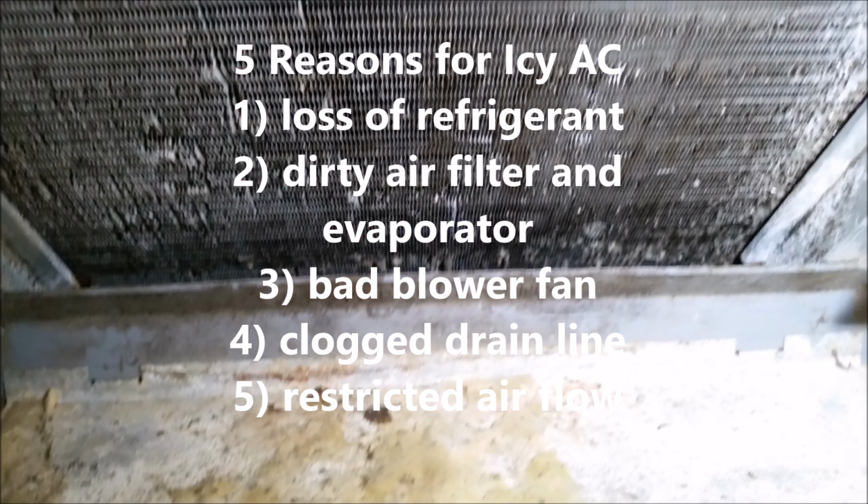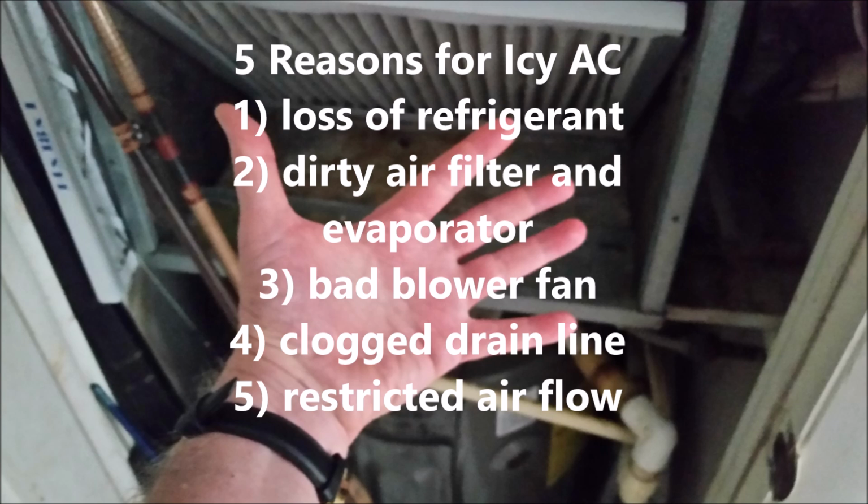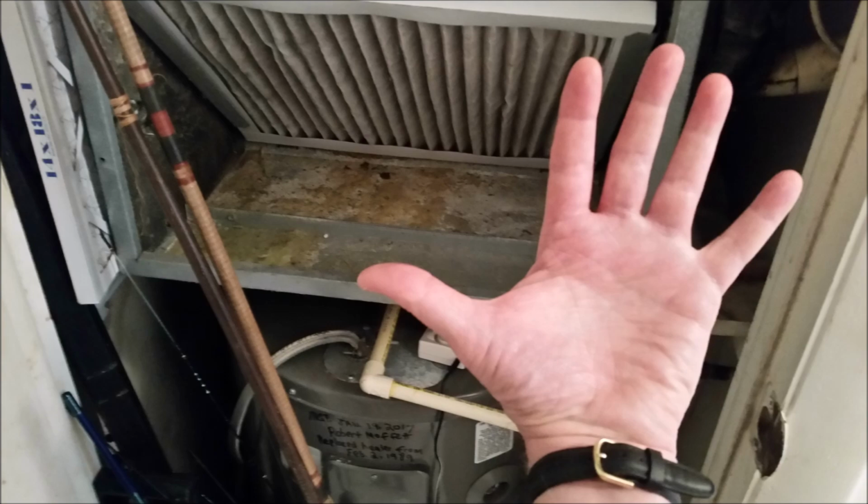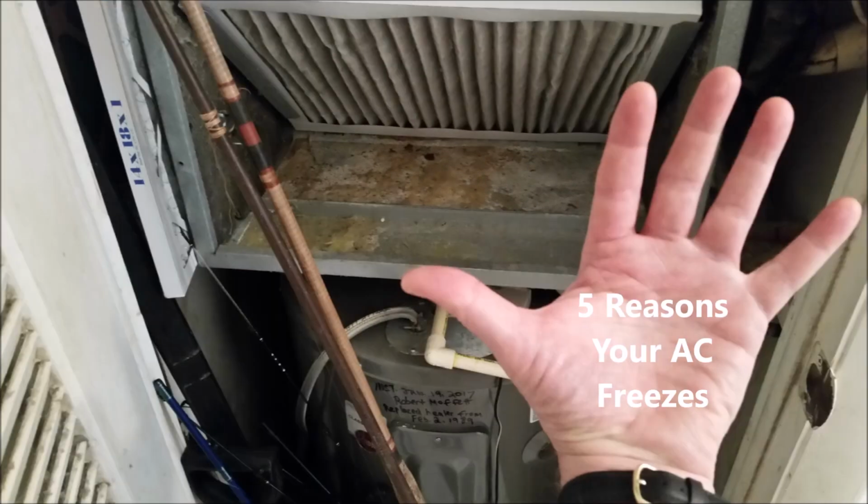Your drain line where your condensation is dripping is plugged up. That's going to cause you to have ice. And lastly, your vents. And that's the simplest fix of all. Hopefully that's what's happening with you guys. So those are the 5 reasons your air conditioner may be freezing up. Hope this was something helpful to you and you got lucky like I did.